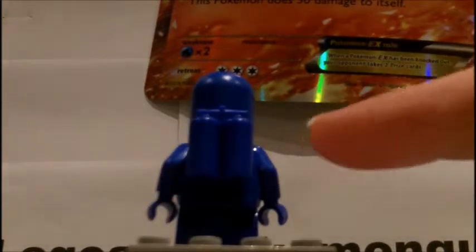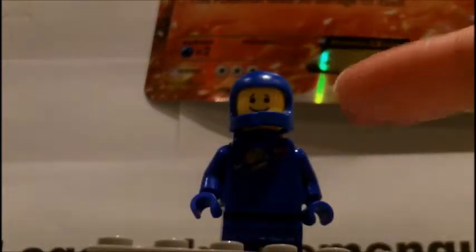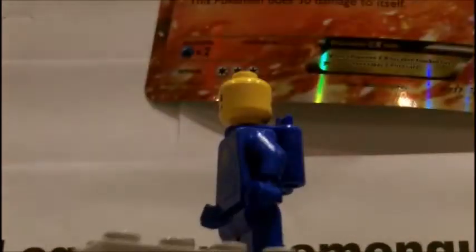He has an oxygen tank on the back of his shirt. He also has a helmet. If you can't see there, it's cracked. Here, I'll take it off of him. Come on, Benny. You can kind of see the ripple in it. So sorry if you can't.